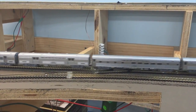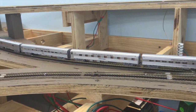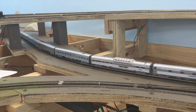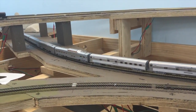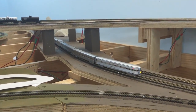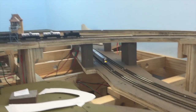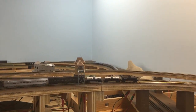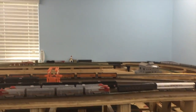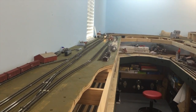It is going through the junction. So the concept is for just needing one set of equipment for each of the trains, because the way the staging is set up down below, I can go in either west or east with the same train. So, and there it is on the other side. Here it comes through Paradigm.